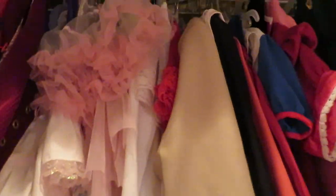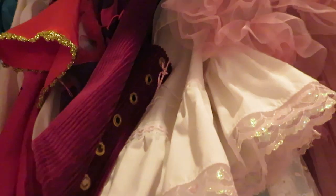At the front of this, I would have what I would consider Halloween costumes. These are what I could find at Party City, you know, in a plastic bag. And they're fun, you know. You wear those, you go out with your friends. You don't need anything complicated. So that's all of these. Then I have petticoats. Lots and lots of petticoats.